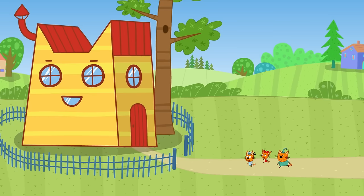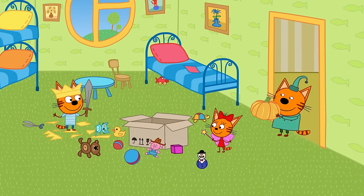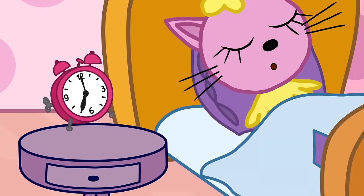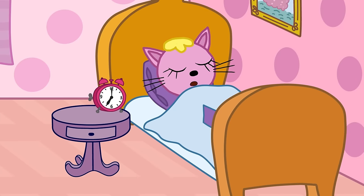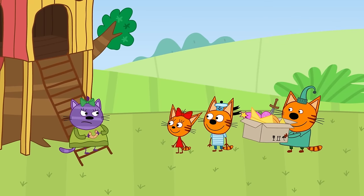It wasn't very long until the play needed to be ready for Cupcake's mom's birthday, so the kittens worked very hard getting their costumes ready. Just as planned, they hurried to the treehouse in the morning to start rehearsals.